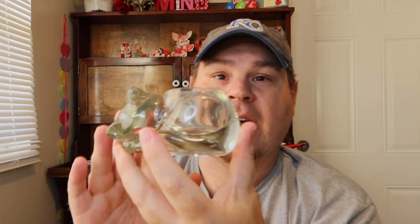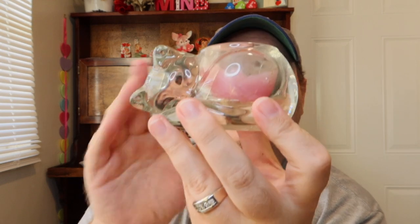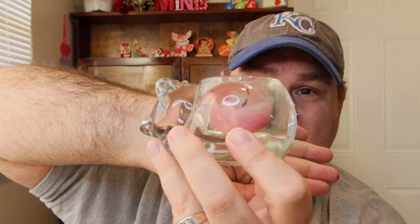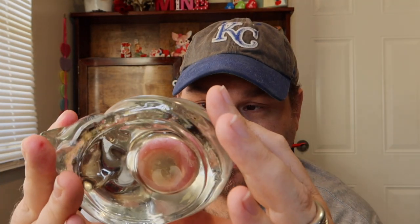And then, at the same place where I found this hutch that I redid, I found these cat votive holders. Now, this one says Avon, which I didn't know until later, but this one does not, and they're identical. And there's no markings on this one. Now, I know that this glass candle cat votive holder can be worth money. I don't know much about it, but this is going to go to my friend Beth.